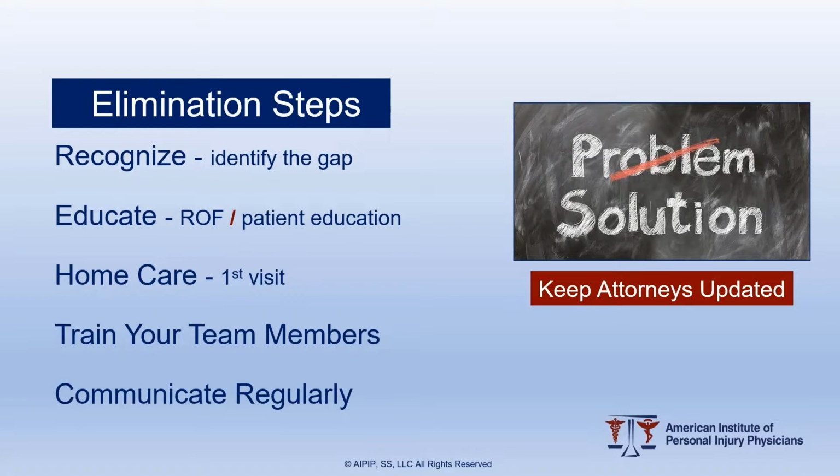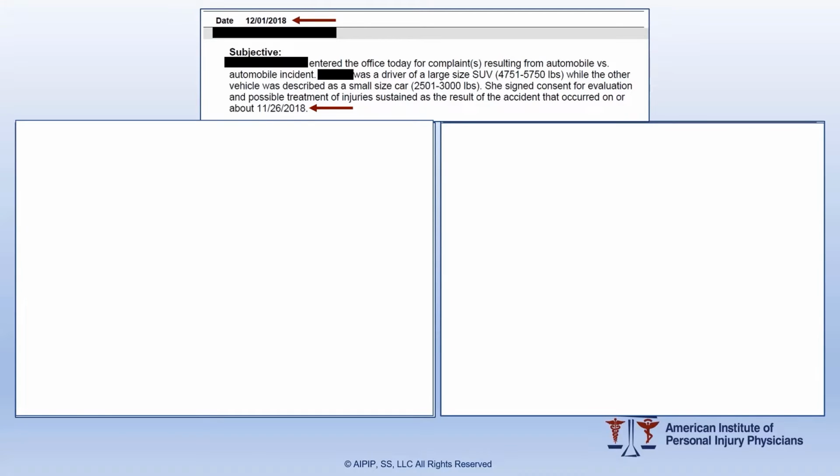So communication helps significantly. Let's look at an actual case example here real quick. Look at the top date. That's the date of service, 12/1. And then you see the second arrow over here, 11/26. This is actually a delay. This is not necessarily a gap, but this is from the accident to, so here we have about 5 days. That's considered a delay out in PI land. So we have to eliminate that.